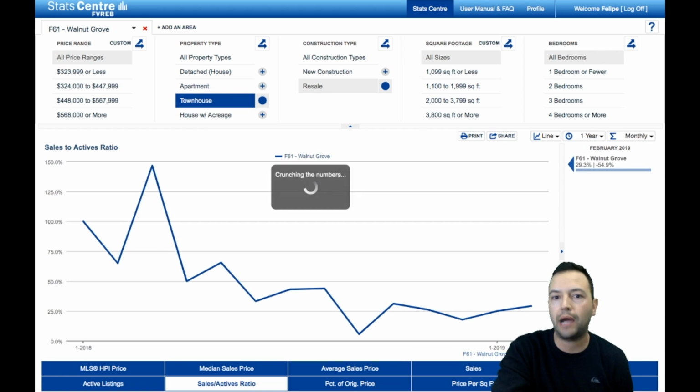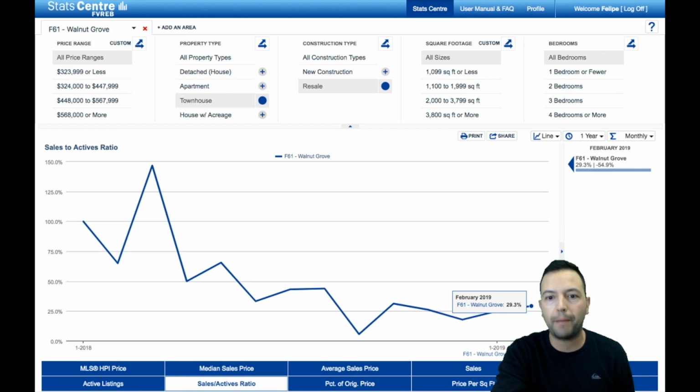Now, let's move on to townhouses in Walnut Grove. They are starting to warm up a little bit, and this month they're sitting at 29.3%.